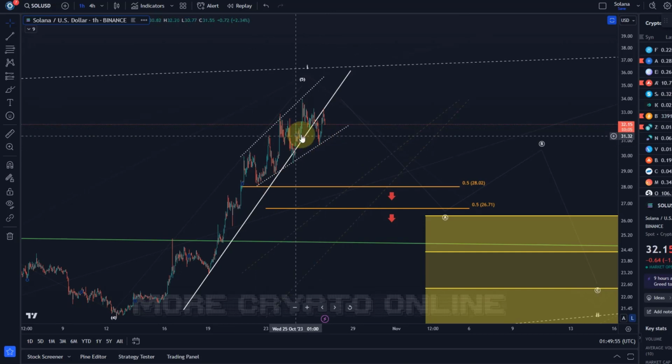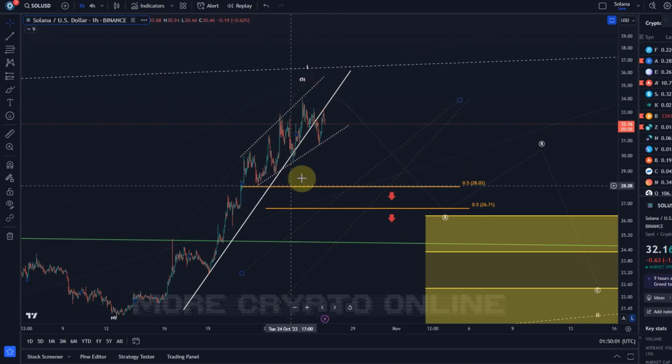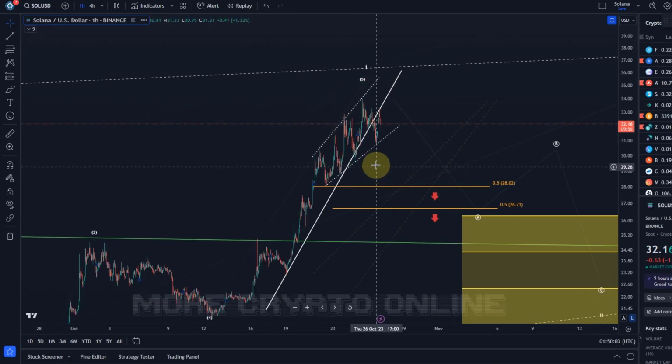I mean, never say never. The crypto world, sometimes these break to the upside and surprise, but oftentimes you would say that an ascending wedge breaks to the downside. So we literally still need to wait for confirmation that this wave 1 has topped. I will only get confirmation if the price breaks below the next swing lows.